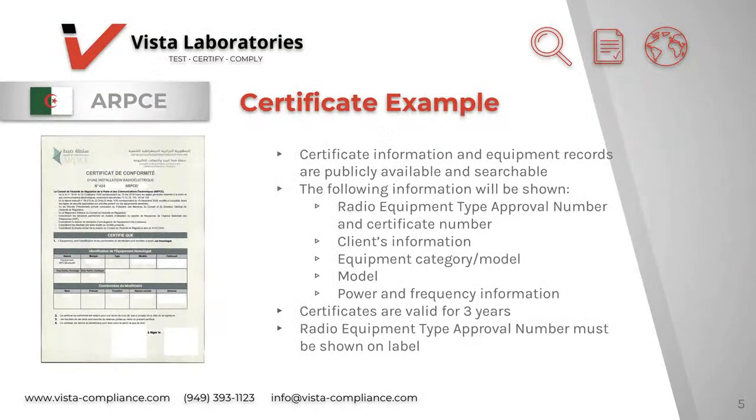Here is a certificate example. Certificate information and equipment records are publicly available and searchable. The following information will be shown: radio equipment, type approval number and certificate number, client's information, equipment category and model, power and frequency information. Certificates are valid for 3 years. Radio equipment type approval number must be shown on label.